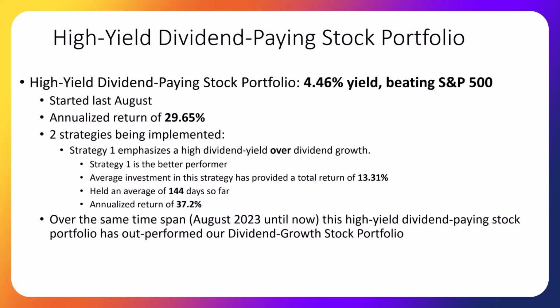Currently, the portfolio's dividend yield is 4.46%, but the companies in it likely won't grow their dividends as much as the stocks in our dividend growth stock portfolio. Therefore, this portfolio would be more geared toward investors closer to retirement. The portfolio as a whole has an annualized total return of 29.65%, which is higher than the S&P 500. Now, two strategies are being implemented in this portfolio, as you'll see on the next few slides.